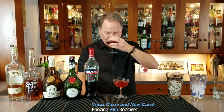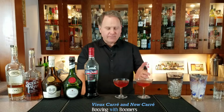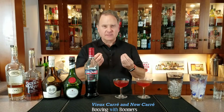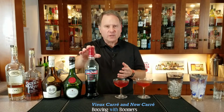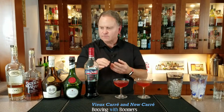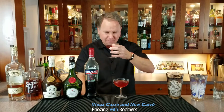So let me see how I did. So this is clearly a liquor-forward drink, a spirit-forward drink with all spirits. The Benedictine is kind of a honeyed, herbal taste. The sweet Vermouth kind of gives you a little bit of sweetness. But this is a boozy drink, but it's extremely balanced. I tend to enjoy these. I'm gonna have one more sip just to remember what it tastes like.